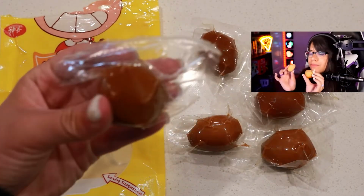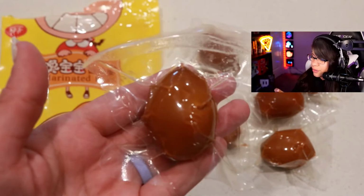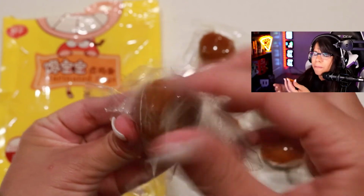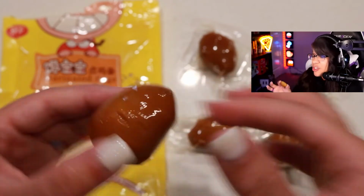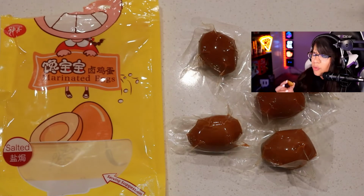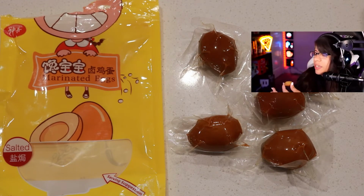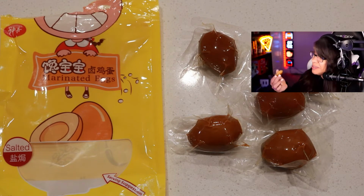So I cut it open, and it has an egg yolk in the middle. And it doesn't really have a smell. It's very dull. So I wonder what this is going to taste like. What I found weird is that this preserved egg was just hanging on a shelf. It wasn't in a refrigerator or anything. It just felt weird to see it hanging next to a bunch of snacks. So, all right, here we go.